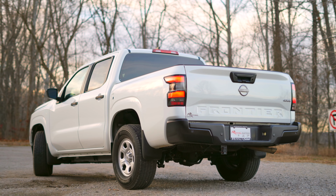The Frontier used to be the cheapest truck of the land. That's not the case anymore, as they unfortunately got rid of the old 4-cylinder 5-speed manual spec. Here with 4-wheel drive, it is a $35,000 truck. But the Frontier, unlike many trucks, is somewhat regularly priced below MSRP.